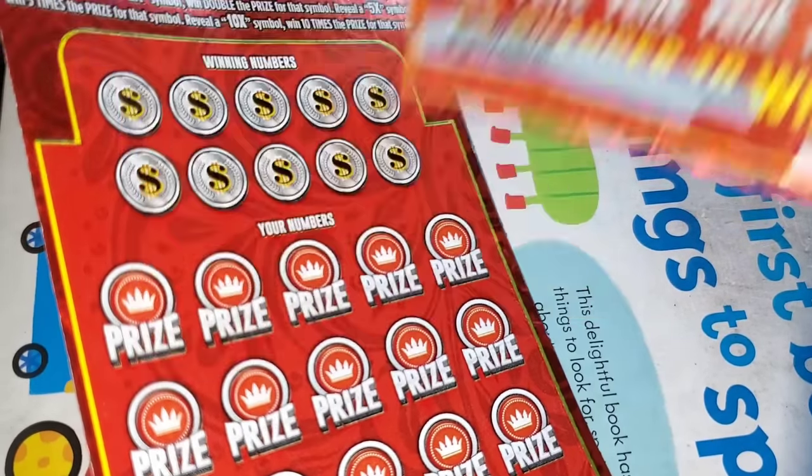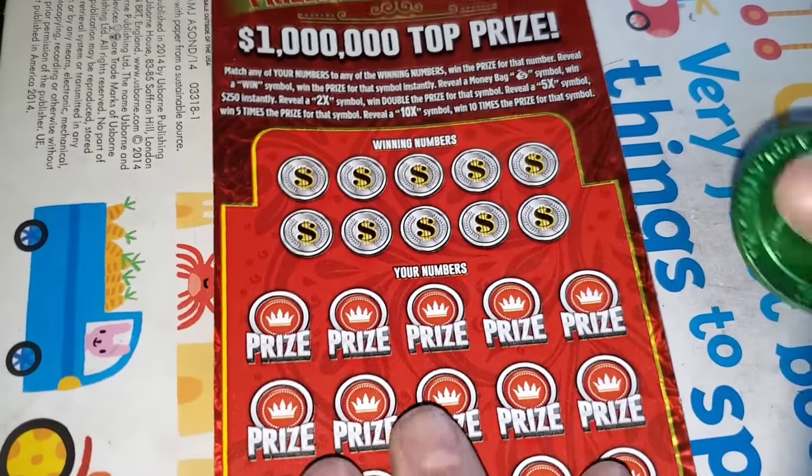Okay, let's try that again. By the way, that was ticket 3 from one pack. Now we've got 12 from another. Here we go.